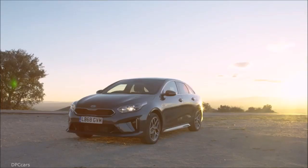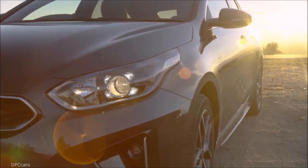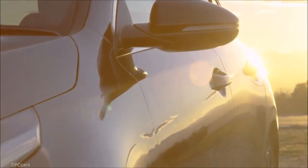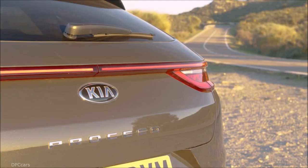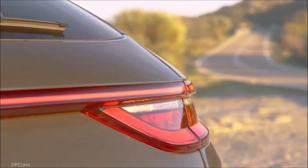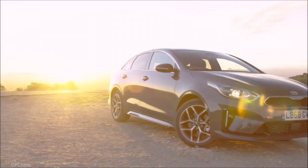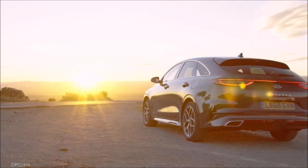Kia says that the ProCeed will be the sportiest variant of the Ceed family, and in Europe, it will only be available in two versions, with a more aggressive exterior and seats with better bolsters. And GT Line models will be powered by a range of engines, including a 1.4 liter turbo 4 and a 1.6 liter turbo diesel inline 4, both of which can be paired with either 6-speed manual or 7-speed dual clutch transmission.